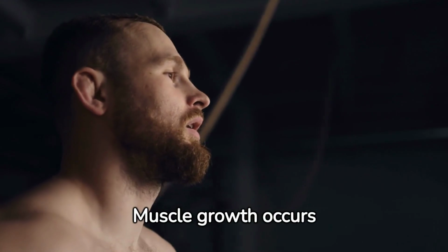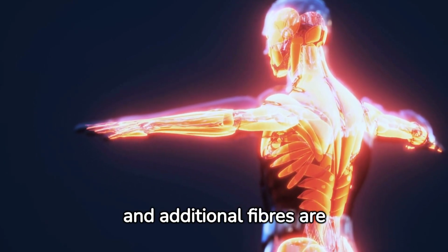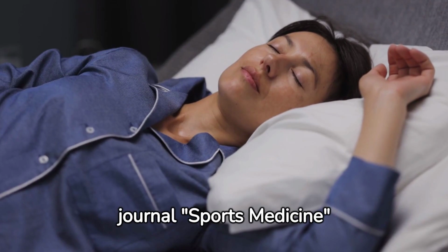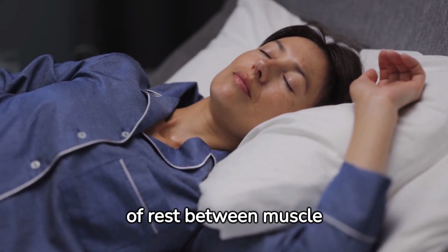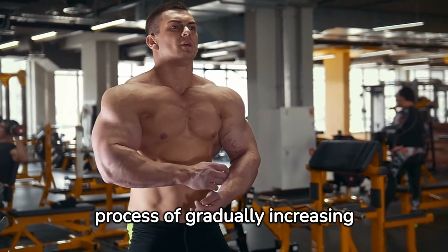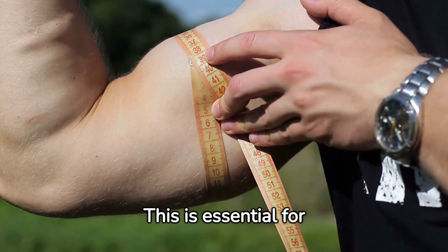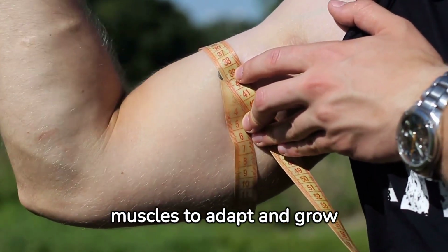Muscle growth occurs during recovery periods. This is when the muscle fibers are repairing themselves and additional fibers are being added. A study published in the journal Sports Medicine found that allowing 48 to 72 hours of rest between muscle groups is optimal for muscle growth. Progressive overload is the process of gradually increasing the weight or resistance that you are lifting over time. This is essential for stimulating muscle growth because it forces your muscles to adapt and grow.